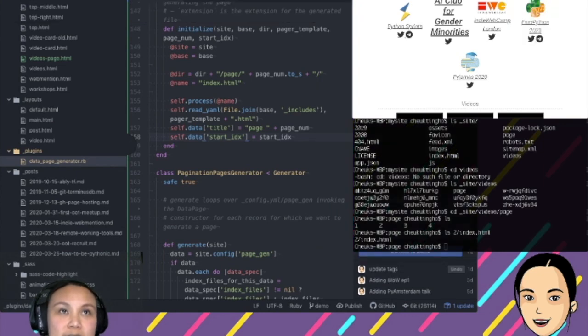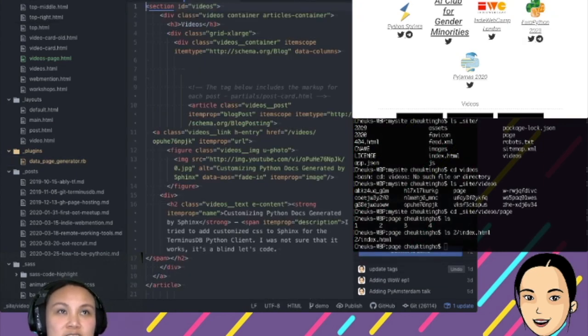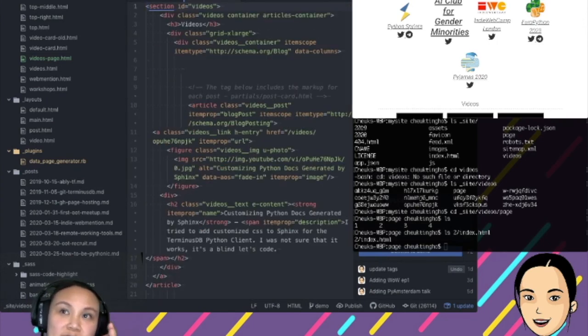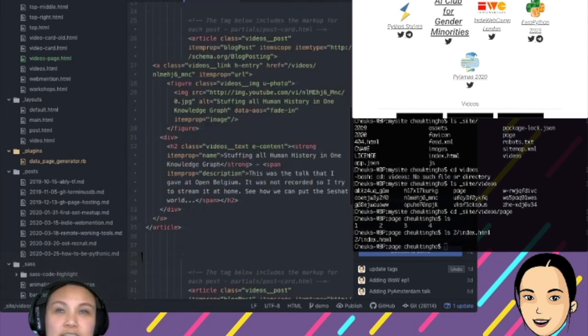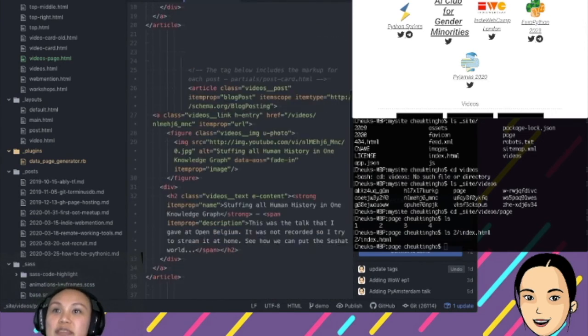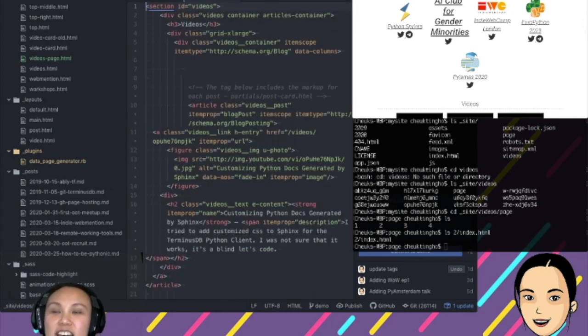Right. So you see, this is what we generated, and then we should have three things in here because remember we said the paginator to be three. So 1, 2, 3. So we have three cards. So these are my video cards. So we have successfully generated some paginate page from your data file, and also of course you have already generated the data page because that's what the original plugin did, but now you can paginate it as well.